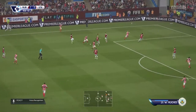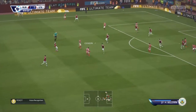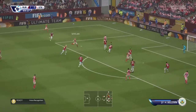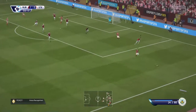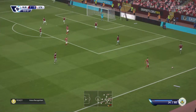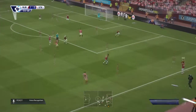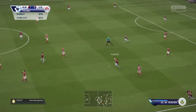Wilson. Chipped in there towards Juve, but Balassi got it away. Here's Whelan. And Whelan's cross. Oof, Boyan again coming, charging in there at the back post. And Shaqiri couldn't keep it in play. So a throw to Burnley, taken and finds Balassi.